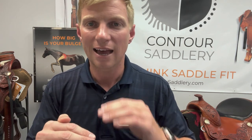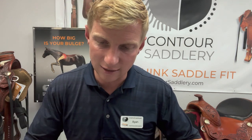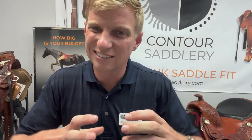So we'll talk about the interface, that space between the horse's back and the saddle, and how to fit it so that it's not pinchy, it's not static, but that your horse can move freely under it and create a nice balance for you as a rider.